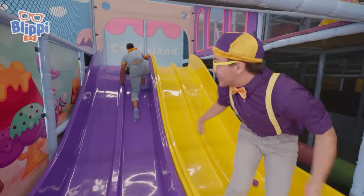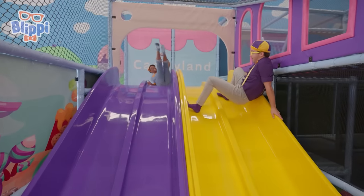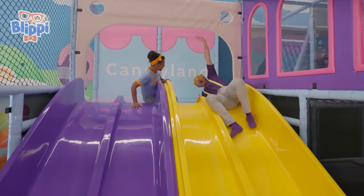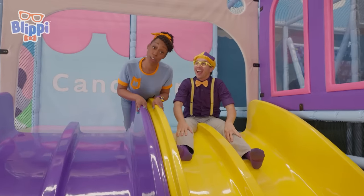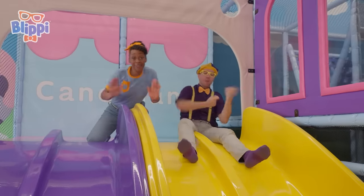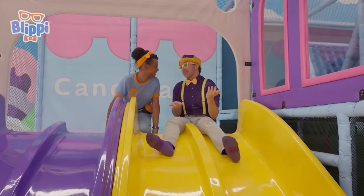This is pretty slippery. I made it! Whoa! Come on, Blippi, you're so close! Woohoo! Whoa. I made it too! Hey, this calls for a 10-second dance break! Yeah. We did it! We did it! We never ever quit it! We did it! Yeah! That was really fun.